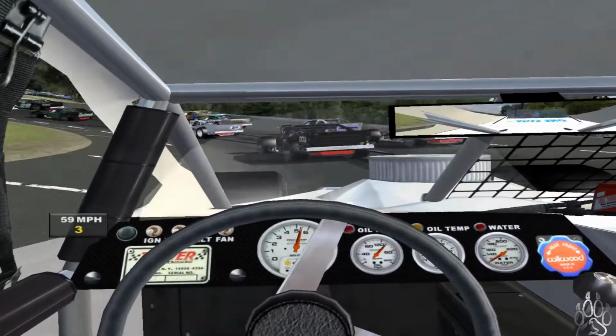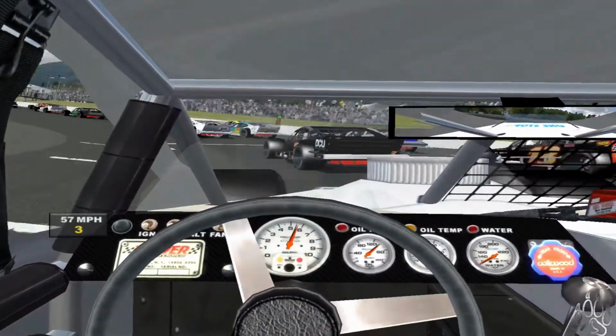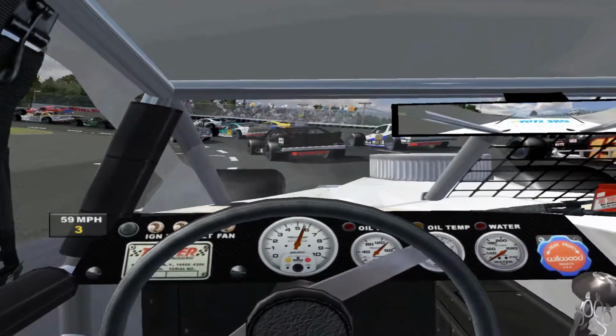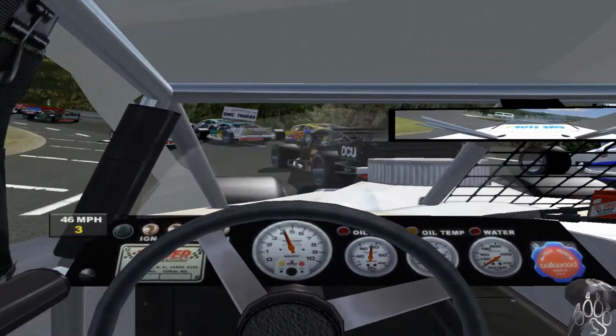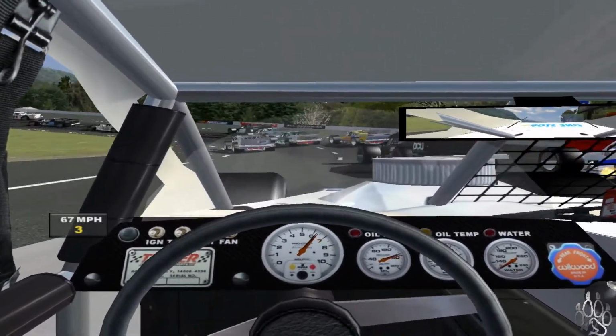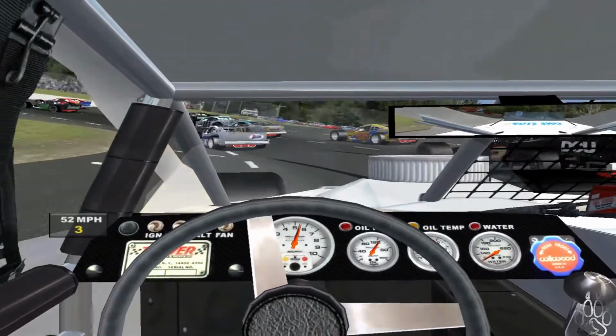Okay, we've lost a gear. We've lost fourth gear already. We are plagued from the start here. Car's loose. We don't have fourth gear. They're going three wide in front of us, which is never a good sign. Stay low. Still there.